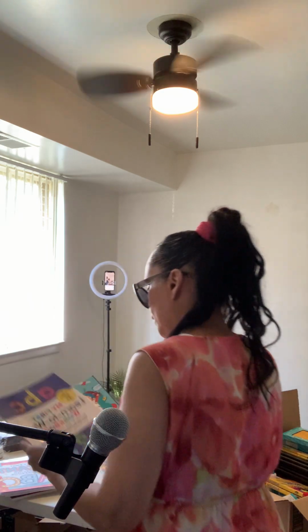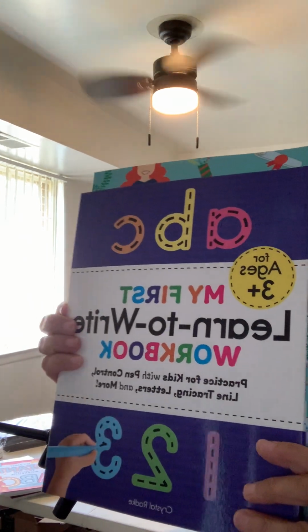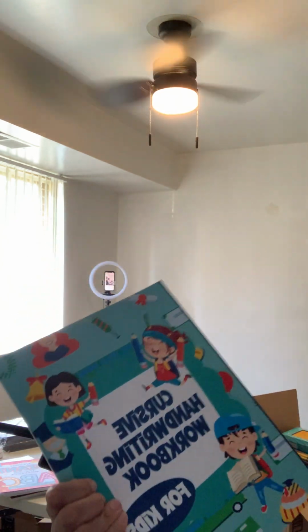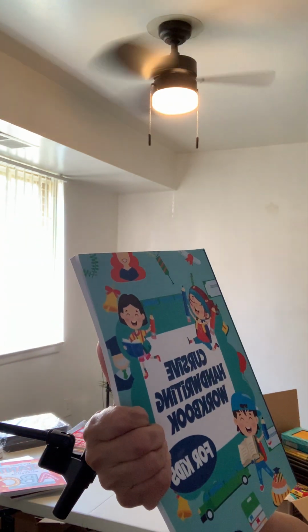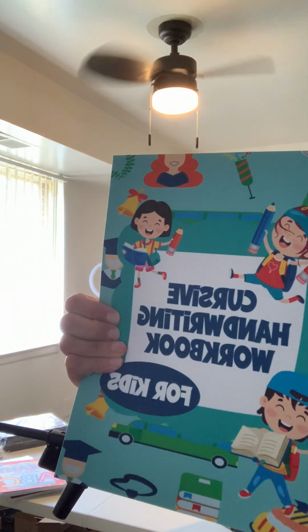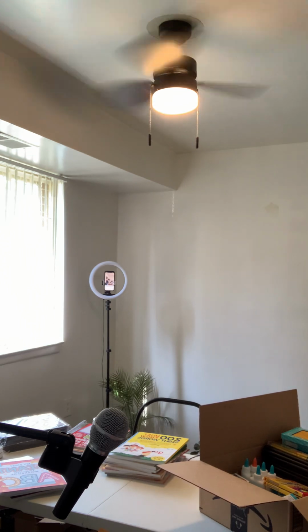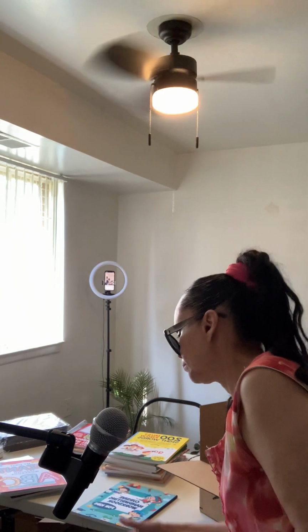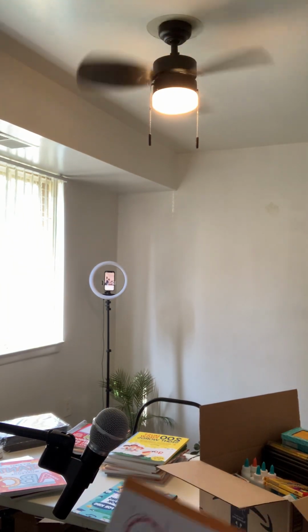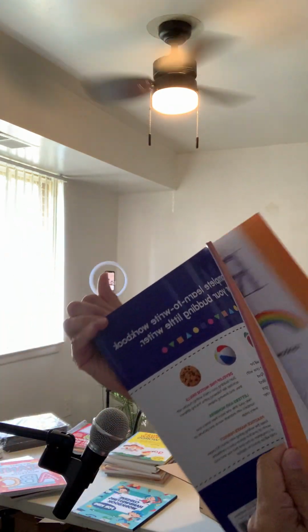So then we have ABC, my first learning to write workbook. Amazon has some nice books, and this book right here is to help with the cursive writing when you get to a certain grade and a certain age. So, my first learn to write workbook. And this one has letters, and it does have pictures and stuff. So this is a little different.